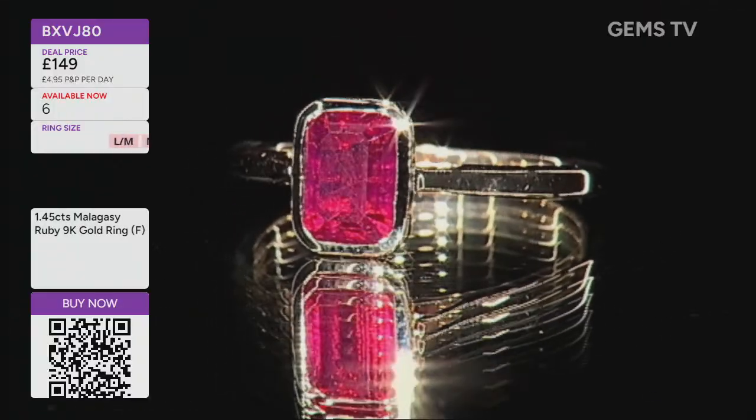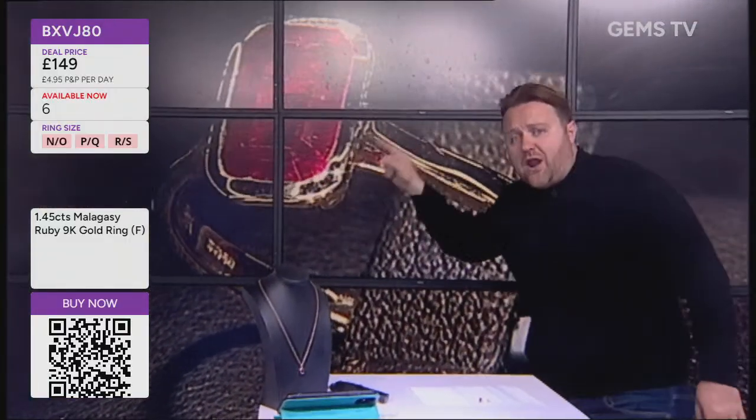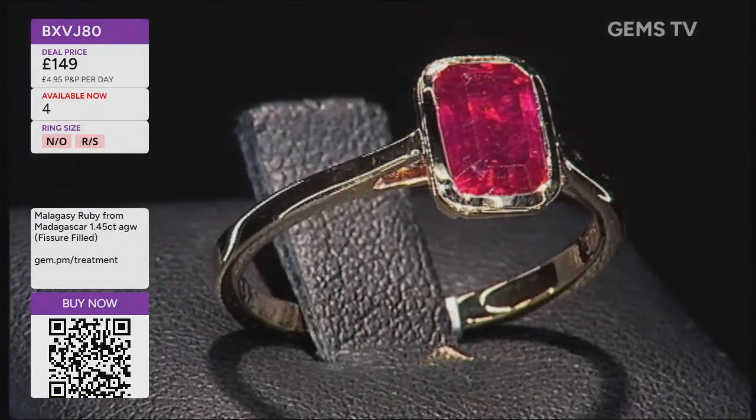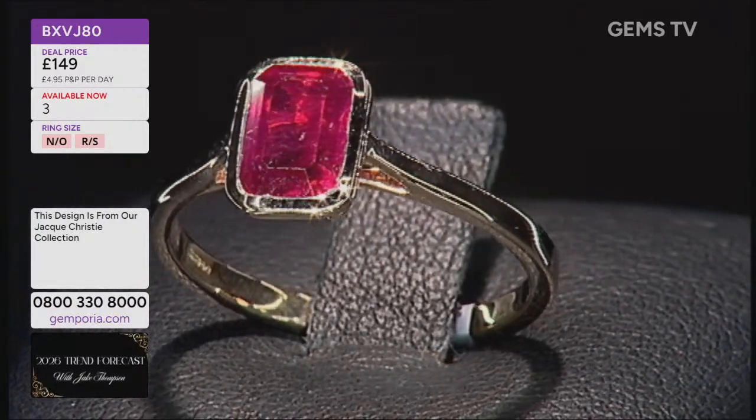I'm going to go out on a limb here, and I'm going to say I've seen bigger, I've bought bigger, but in terms of quality, this is the finest ruby from Madagascar I have ever sourced. Huge well done if you're getting this. I'm going to say it right now. This is my dream. I close my eyes. This is the kind of ruby I dream about.